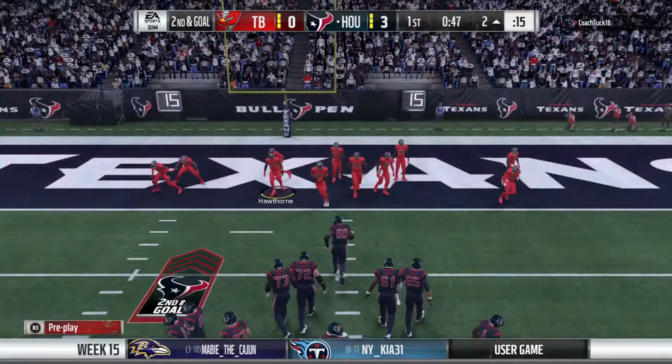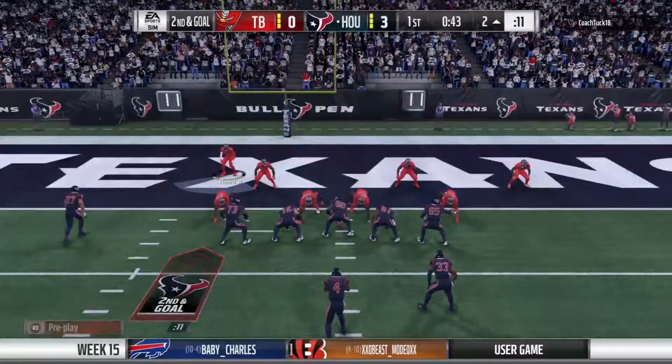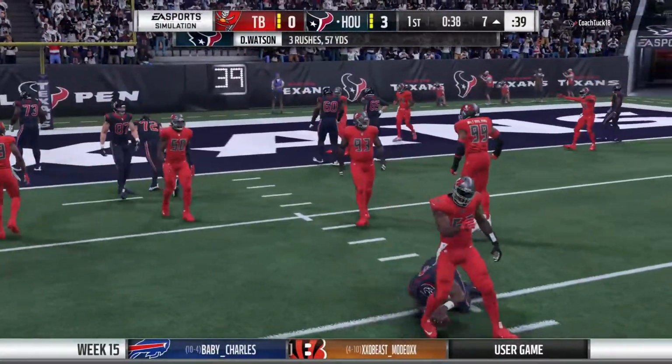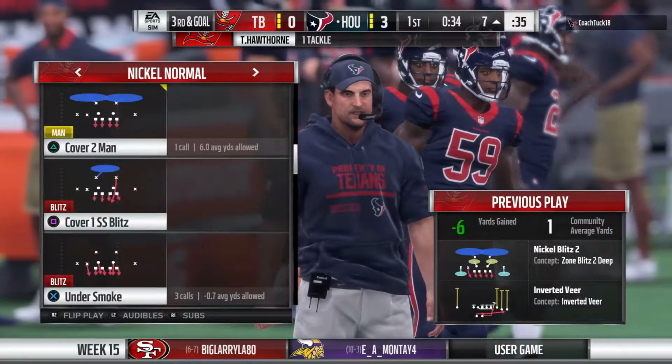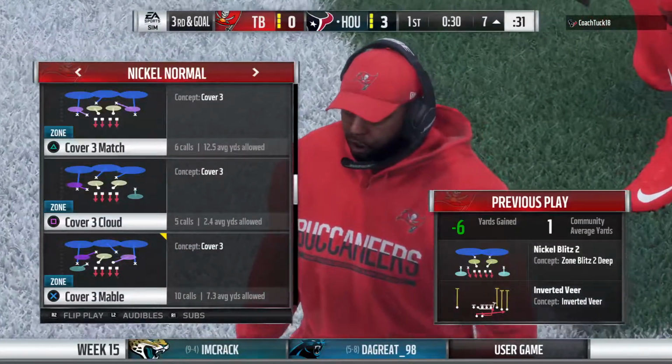Looking to jam the receivers at the line here. Press coverage look defensively. Second and goal from the 2-yard line. They go option right on second and goal. And he goes backwards on this one, losing yardage to the 7. Call it a loss of 6 on the play. And that'll make it 3rd and goal.